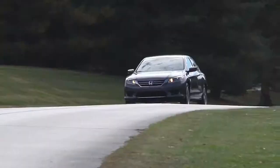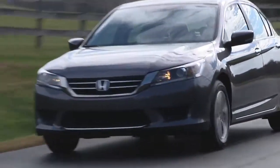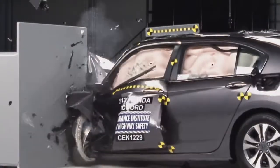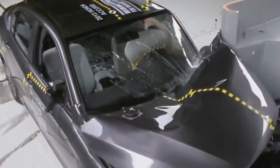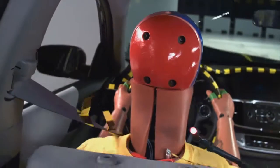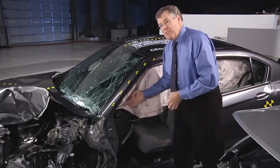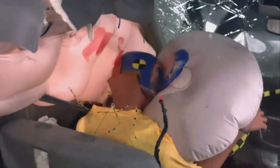One of the top performers in our new test was this 2013 Honda Accord 4-door. As you can see, the occupant compartment held up reasonably well without major intrusion. As a result, the steering wheel stayed in position, and that meant that the driver airbag was in position to protect the driver's head and chest in the crash. Also, the side curtain airbag extends far enough forward to prevent the driver's head from striking hard structures inside the occupant compartment.